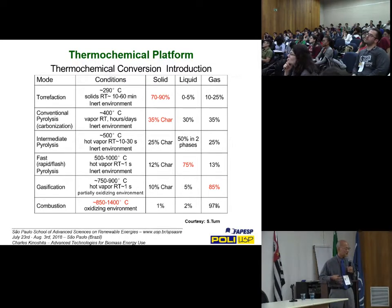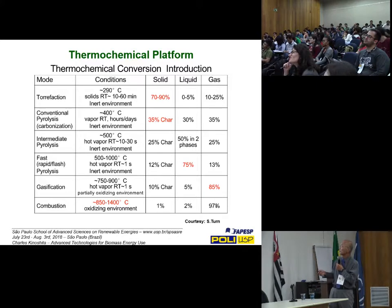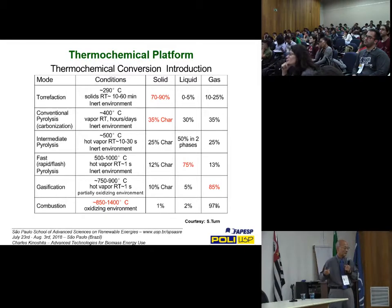So we're talking about very slow processes. Think about maybe your toast in your toaster oven or something like that. It'll take a long time, and what you'll end up with is very little gas, very little liquid, but of course, a lot of burnt toast in that process. It's worse than our toaster because in our toaster, we have some oxygen. Here, we wouldn't have any.